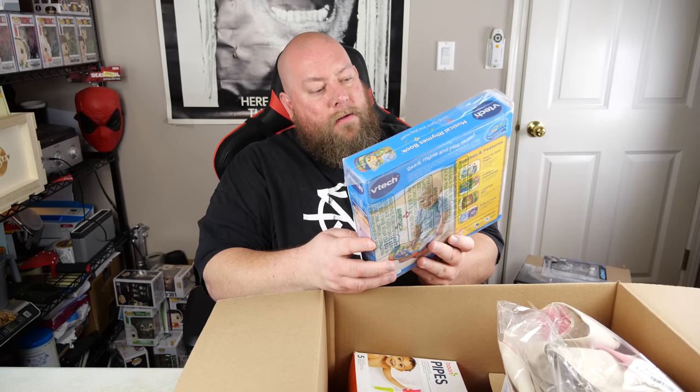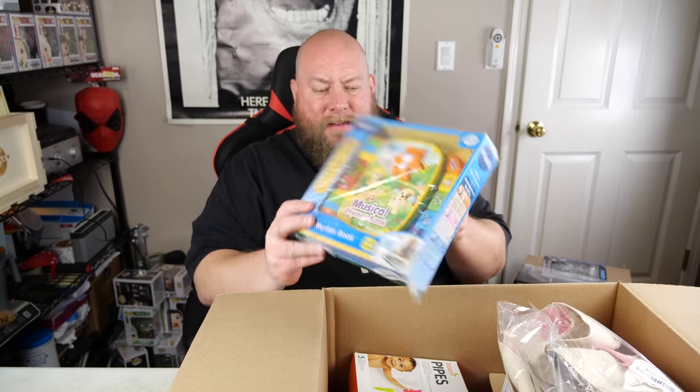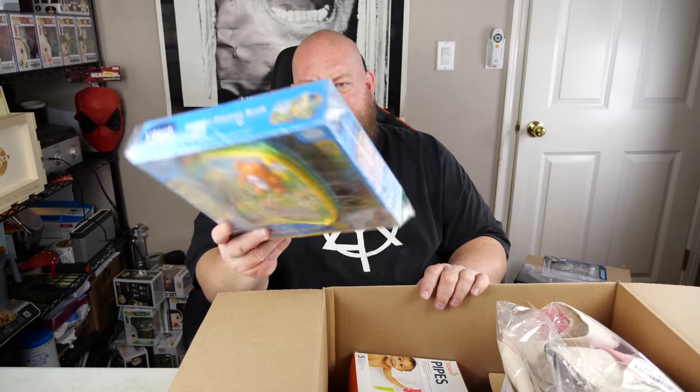First, we got a VTech toy. Great seller. Anything VTech sells quick. It works. So this is still factory sealed. It's actually been polybagged by Amazon for storage. So that's probably a good 12 bucks on that.